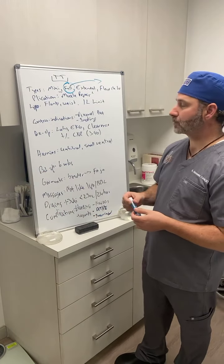So if I get a tummy tuck, but I also want a bigger butt, and I don't want to have another surgery and come back for butt injections, are butt injections okay?